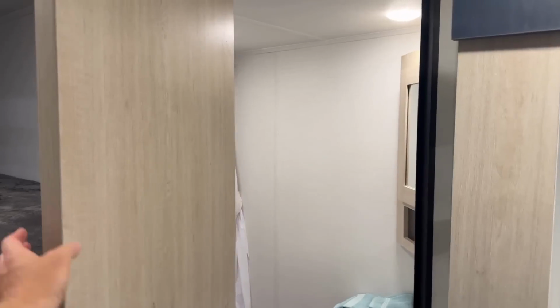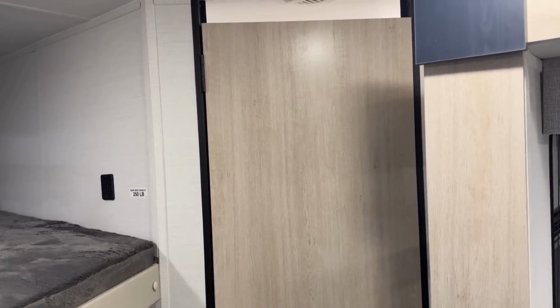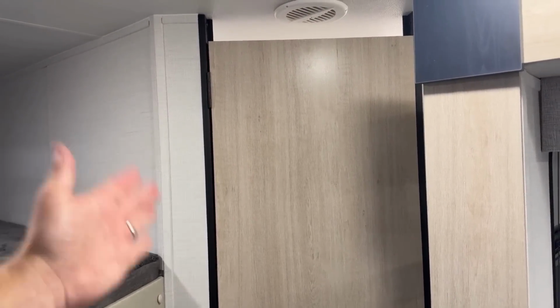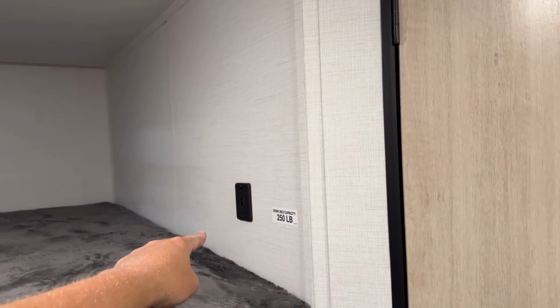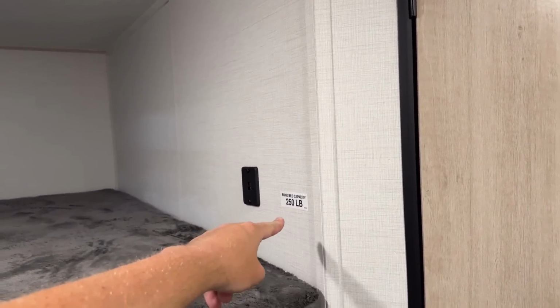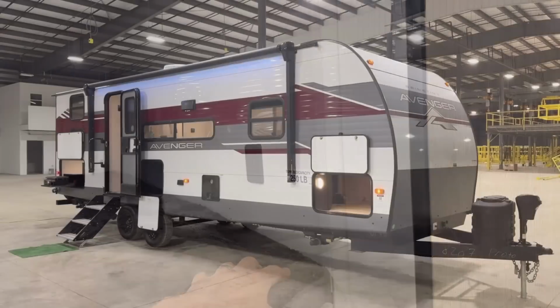In case you're curious, yeah. Without ever touching the slide, you can open and close the bathroom door. So at least that's easy. Oh, I missed these before. USB plugs for the bunks, and there's our weight rating, 250 pounds.